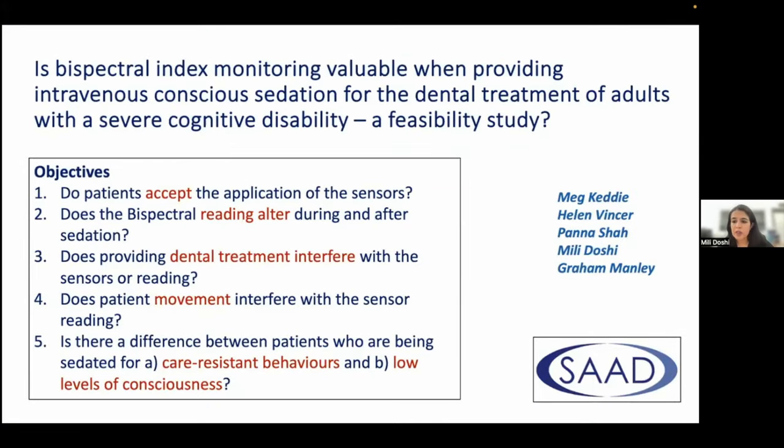And that's when we were lucky enough to get a SARD grant, and we worked with Megan and Helen, who are senior dental officers in Kent and Surrey, and we did a study to look at the feasibility of whether bispectral index monitoring is feasible in this group. Because as we all know, it can be very difficult even to sometimes put nasal specs or a pulse oximeter on, let alone stickers on somebody's head. And our objectives really were whether these patients actually accept the sensors.